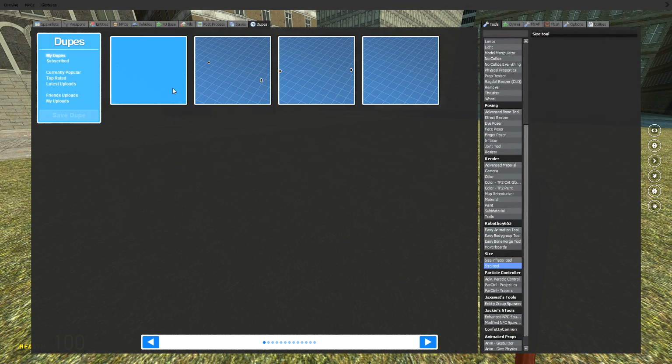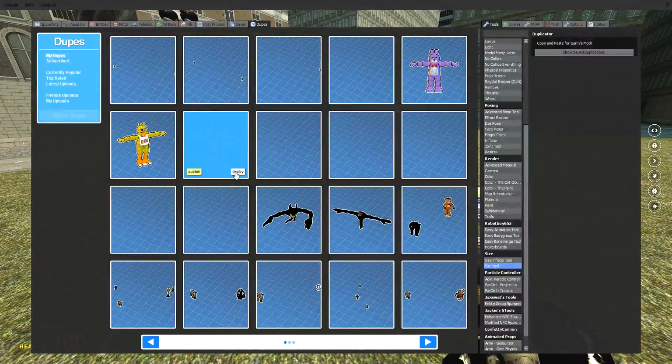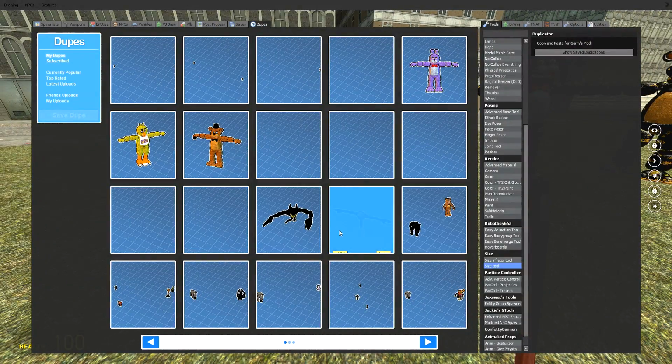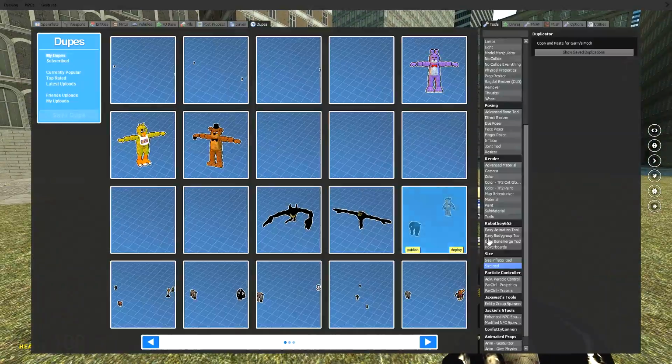Okay, so I need my dupes here as well. These are the dupes right here. They look so cool, even as the little T-posing way. If I do pose them, it has the pose right there. It's pretty funny. Wait, what's this right here? Uh-oh. Whoa, my game almost crashed. Okay, let's not do that.